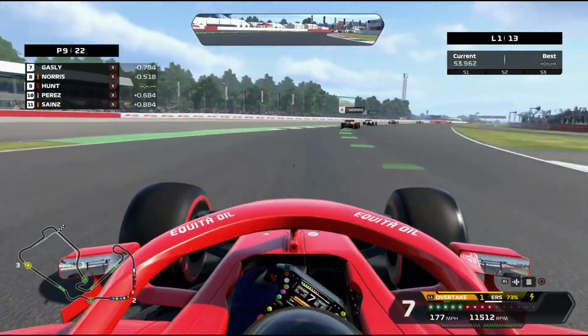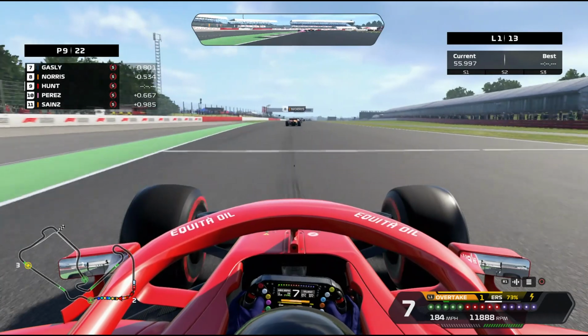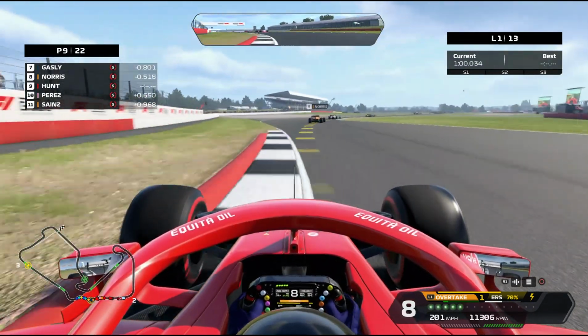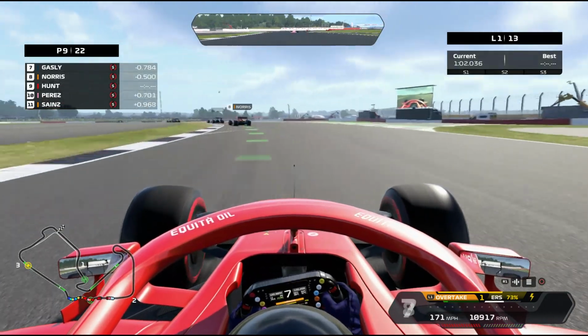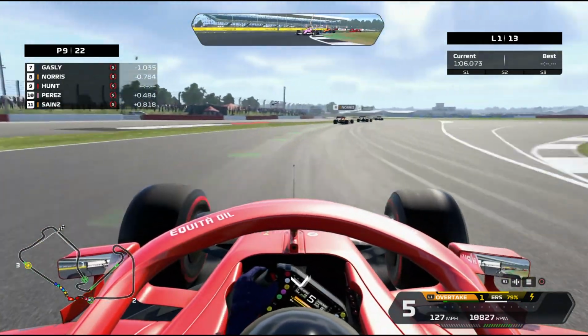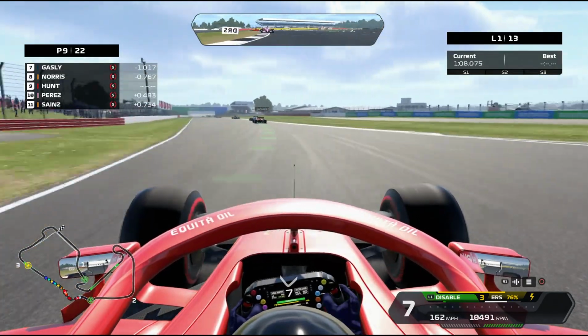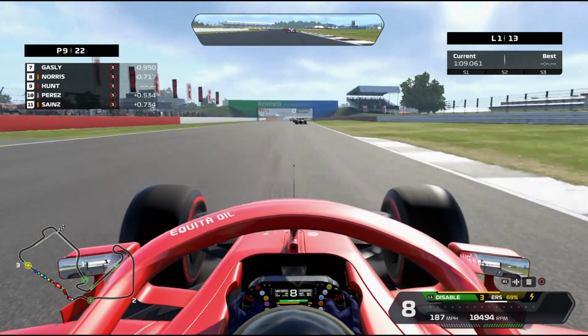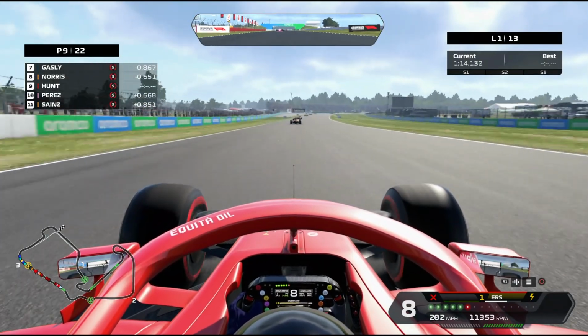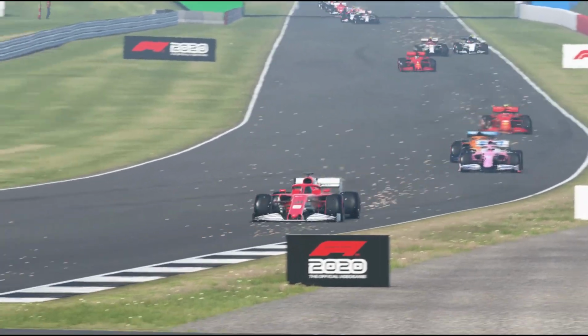Anyway, we're about to go through the Maggots and the Becketts section of this Grand Prix circuit. This is the opportunity that James Hunt needs to try and catch up to the back of Lando Norris. So through Maggots, through Becketts, about to come down the Hangar Straight now as he goes very, very wide there on the corners. And he's now going to give it the full beans. The full beans. He's run out of ERS, unfortunately.